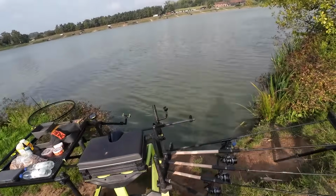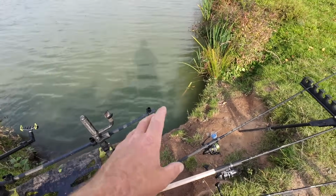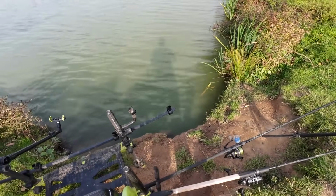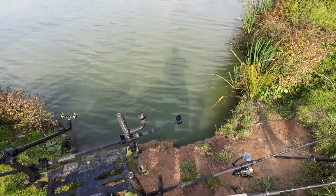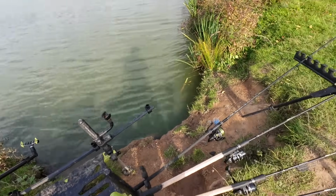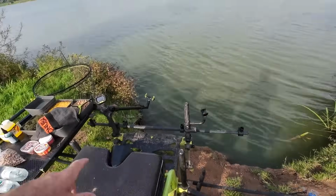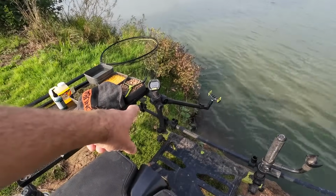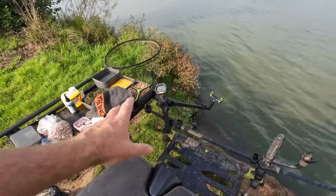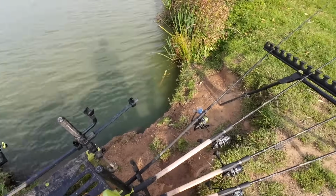I've got to admit, if I'd had my platform with me, I would have been down there, but it's a little bit too deep and it feels a bit unsafe just for box legs. In an ideal world I would have been sat down there, but I'm only rod and line fishing, so I am set back up here where it feels a little bit safer, but it's going to be a little bit awkward with my nets and stuff. I'm not going to be able to get full use out of the toolbar, not as well as what I should be able to, but I'm sure I can manage it.